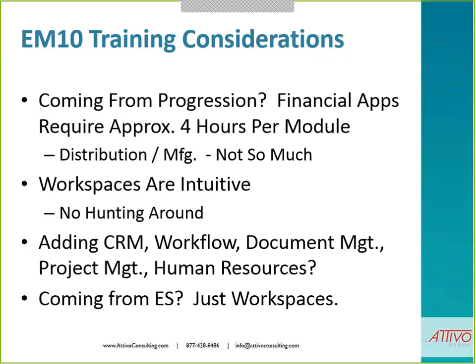What you're going to find is the workspaces are intuitive. Ordinarily, when you're training people, you have to show them, you have to go here, then you have to go there. This is going to be much more obvious, so don't hunt and peck all over the place. If you are going to be expanding the use of the Macola 10 system and adding CRM and workflow management and documents and projects and human resources and so forth, there needs to be a budget for that. You know, at least half a day to a day on those topics.